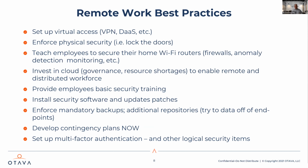And then set up multi-factor authentication. This is going to be a soft pitch to Seth here in just a second. But we use it for everything. And I'm not just talking about VPN access, server access, app access. We use it wherever we can to make sure that we're doing that authentication.